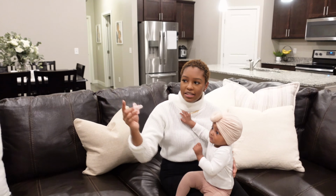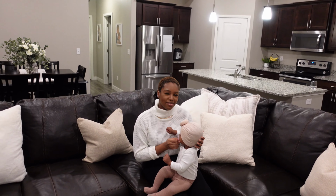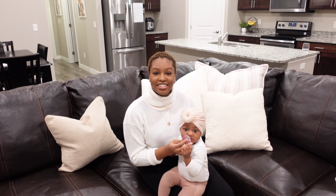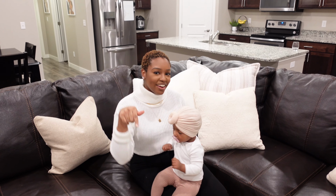To my right, you're gonna see the door to our balcony. This just swings open like any other balcony door, but since it's dark outside, it'll be very random and weird for me to show you guys that. So I will just insert a clip when it's actually daylight outside so you guys can see the balcony right here.